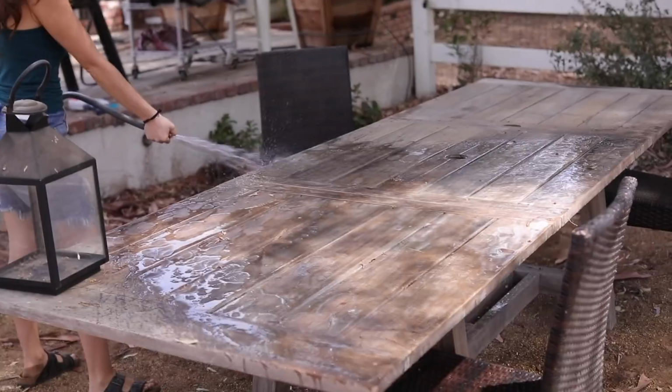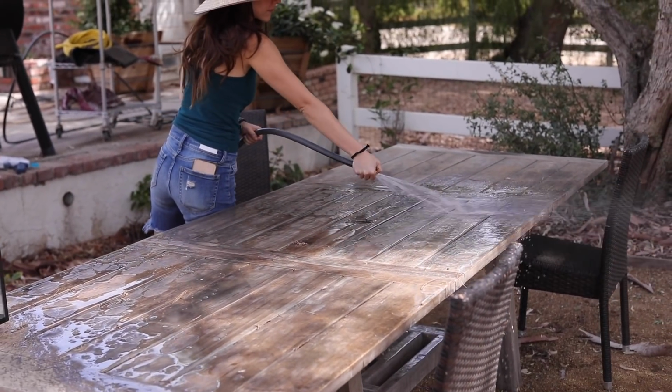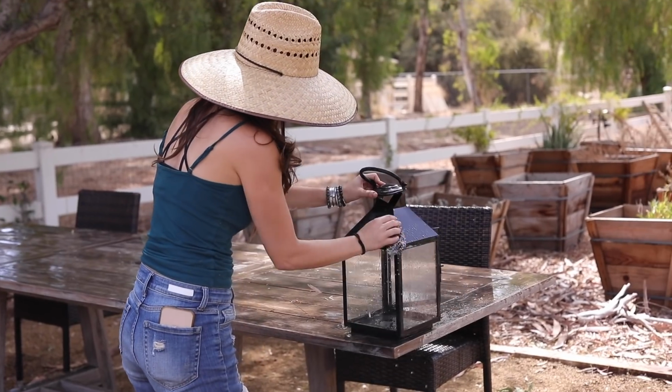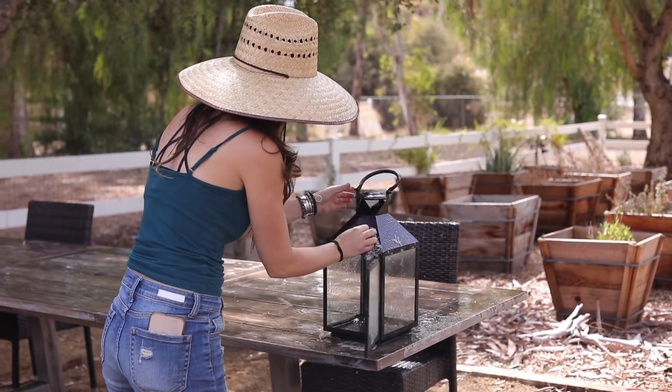So I usually wipe and wash, and then I'm going to dry it. Then I'm going to add the mineral oil. I use the mineral oil that we use for our cutting boards. And again, that really helps. It makes it look like a brand new table.